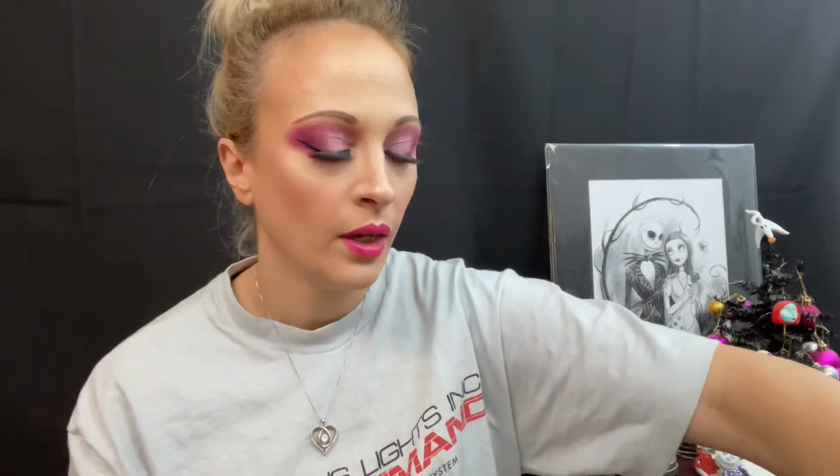So I didn't get the lavender one. I am thinking about getting that palette. I don't wear purples a ton, so this one will definitely get more use, even though it's neutral. And then I did film a look with this.